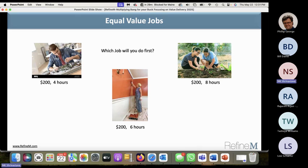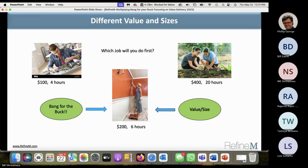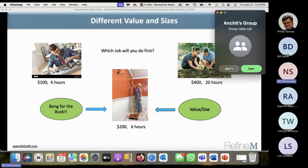Now I'll give you another one where they both are varying. So in this case, your bang for the buck is the middle one. The bang for the buck is you divide value by size. It's a very simple formula. You divide value by size. The higher the number, the higher the bang for the buck. So if you divide value by size, that's your number.